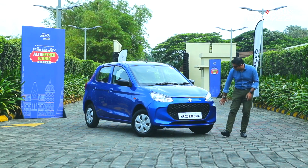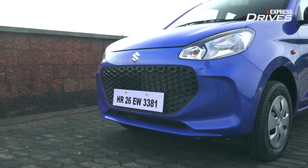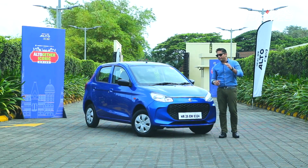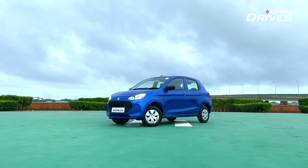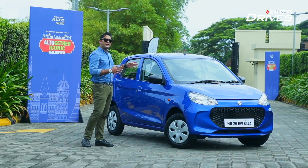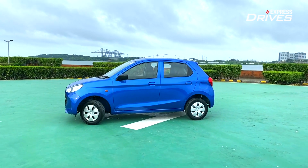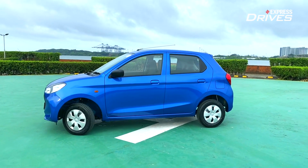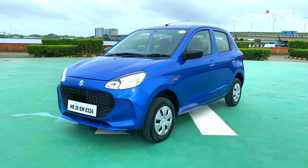But apart from that, you see the front bumper itself, again it reminds you of that Swift-ish kind of look because it's very edgy, it is a bit aggressive, and honestly it gives it a very nice look. You look at the side profile itself, it again looks a lot more mature, and I'm going on using that word mature because you look at the roofline itself, it's a lot more contoured, it's a lot more balanced, it looks a lot more pleasing to the eyes.